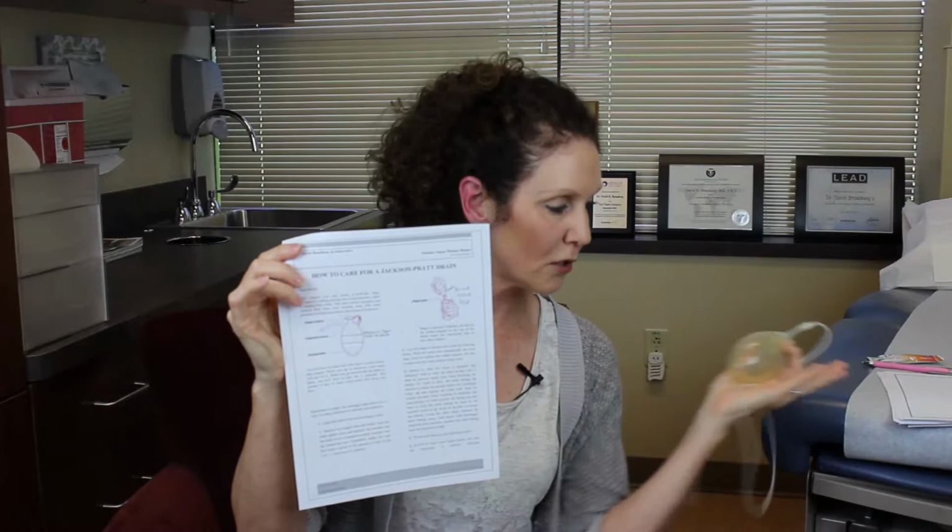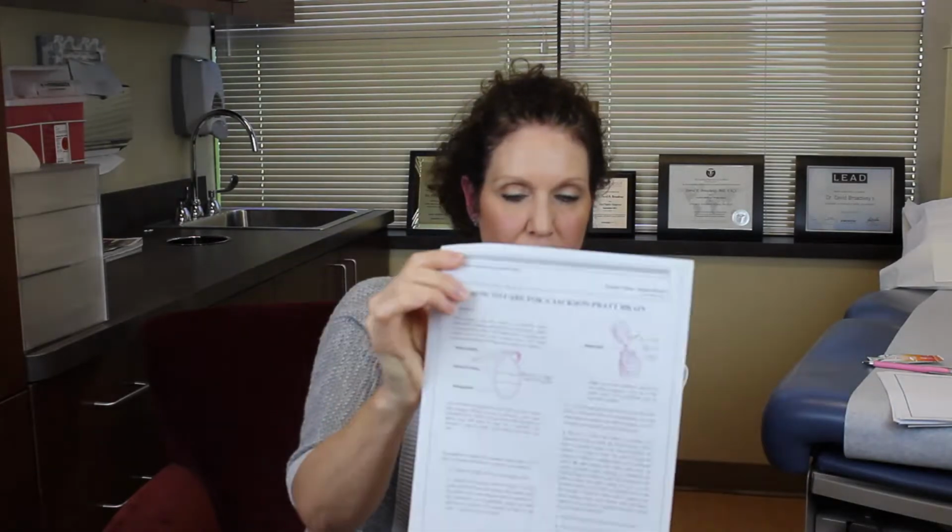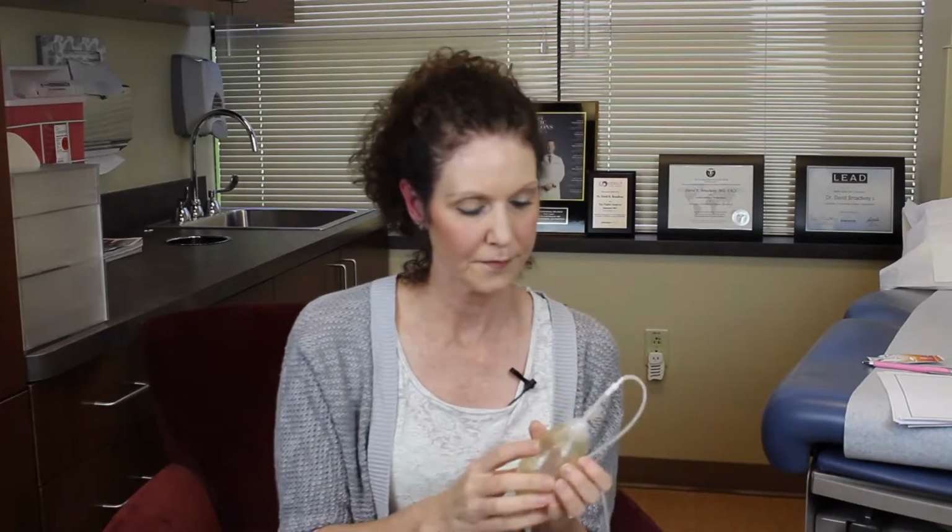I want to show you how to use your Jackson Pratt drains. They look like this, everybody's favorite. I know people are really intimidated by these, but we get people through it and it's not as big of a deal as you might think. So you do have actual instructions on how to use this. These two forms are located in your pre-op packet, and I'm going to give you a demonstration of how to use it, as well as how to keep track of your drainage.